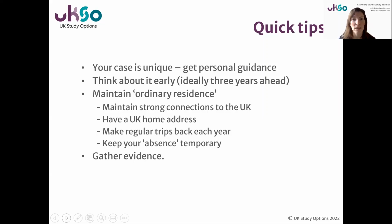Part of this is maintaining something called ordinary residence. Now, this is a particular term that is used within the fee status rules. I can't go into detail about it here, but I can tell you where you can find out more information about ordinary residence. But essentially, it's about maintaining strong connections with the UK, having some sort of life back there despite living abroad. Part of that might be having a UK home and having a connection with a UK property, and making regular trips back to the UK and back to this property in terms of maintaining this ordinary residence.